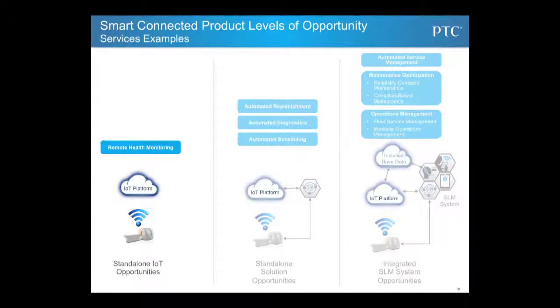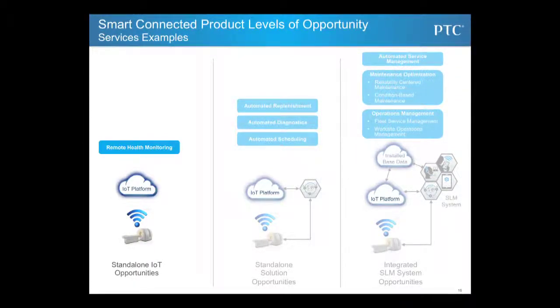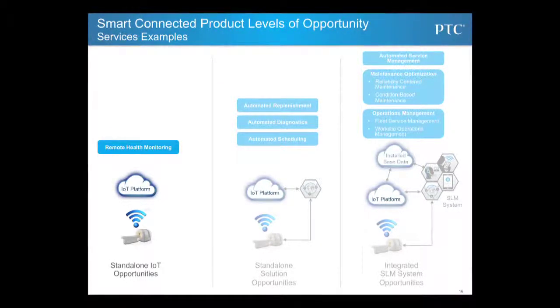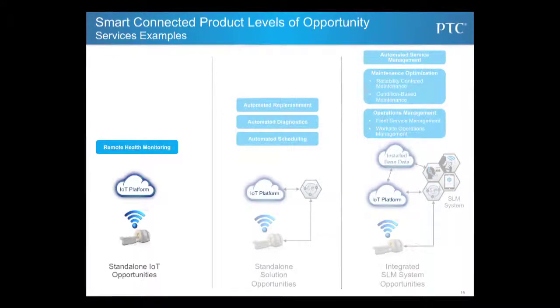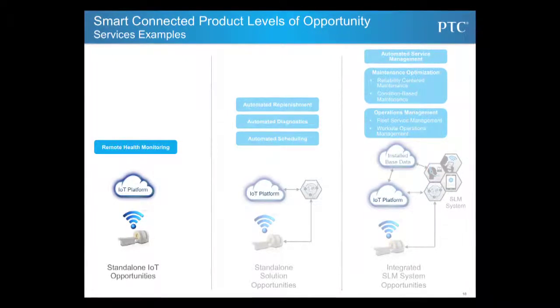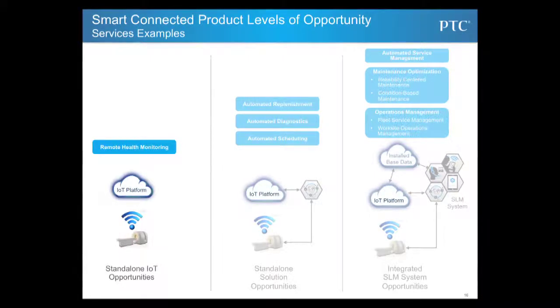We have a device, it's giving me information. I can use that information to see how my asset's performing. I can maybe do some remote diagnostics, avoid a dispatch, inform my clients of how their information's doing, perhaps provide our clients with the ability to self-diagnose. The middle column, auto replenishment, auto diagnostics, auto rescheduling, start to become embedded in our current applications. And on the far right, getting to this notion of a system, we integrate all these applications together, in addition to having asset information, to start to do some things like reliability-centered maintenance and condition-based maintenance. And I'll spend a little bit more time on each of those.